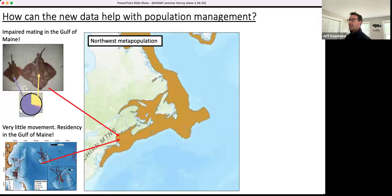So the take home here is that impaired mating may be one of the factors contributing to the lack of recovery. If population biomass was driven down in the 60s and 70s from overfishing, now there's maybe so few thorny skate around in the Gulf of Maine that it becomes really challenging for them to find a suitable mate. So not only do you have to find a mature thorny skate, you have to find a mature thorny skate that's of a size that you can mate with. It just makes it harder, especially at low population biomass, to see recovery.